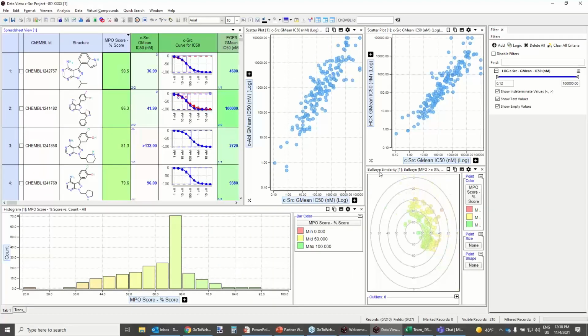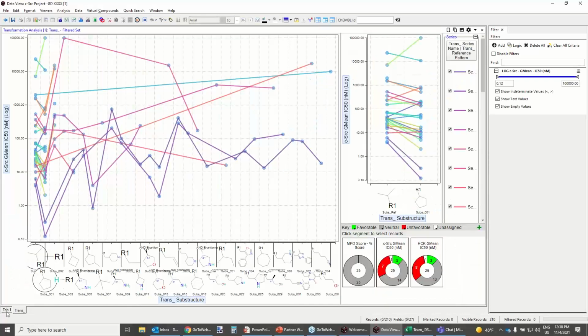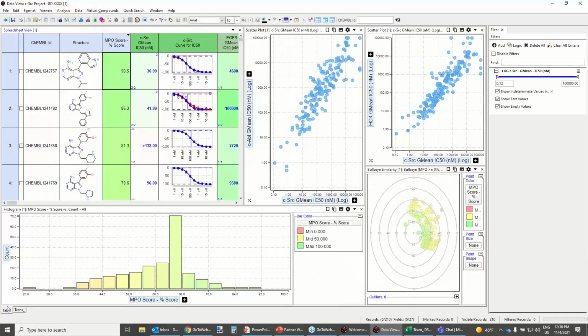So here, everything is done for us. All our data is well organized. All the plots are there, including our transformation analysis on the separate tab. So that's really where we end up.